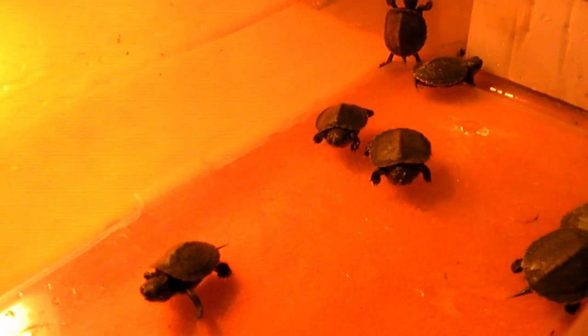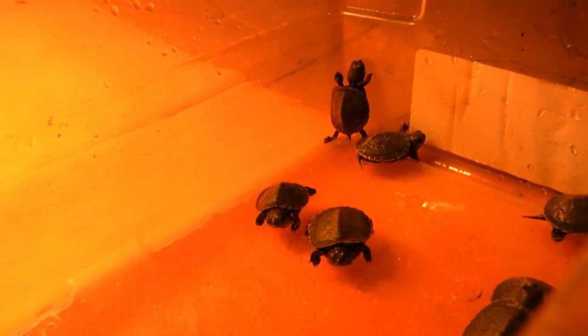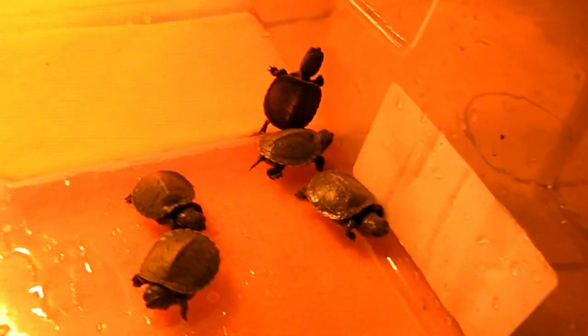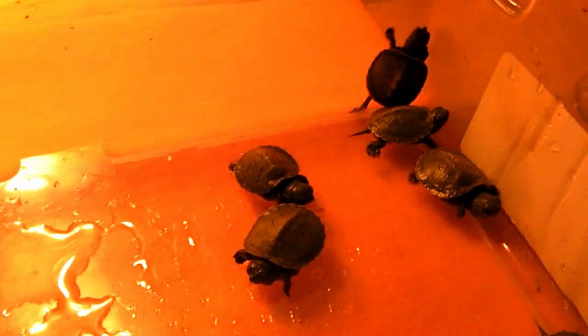More than likely, most of them are probably females because it was 100 degrees for a while there. But there's one really small one. There's 2 that are kind of smaller than the others. So maybe we'll have some males, but either way, they seem to be doing okay. So again, I'm going to see if they'll eat a little something.